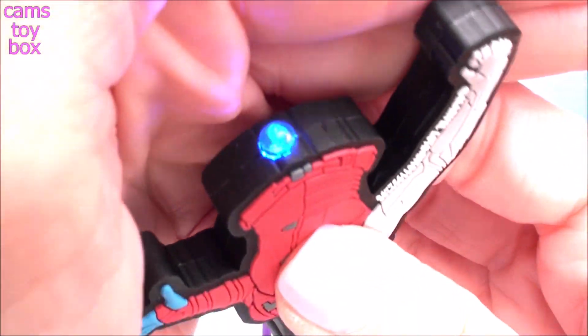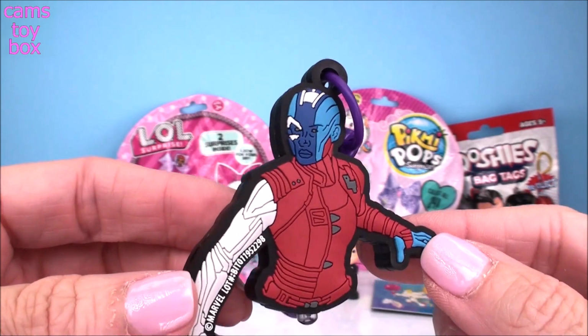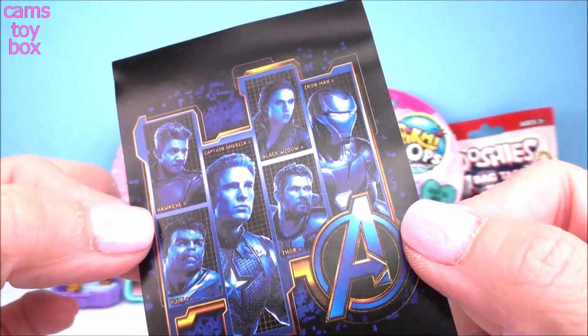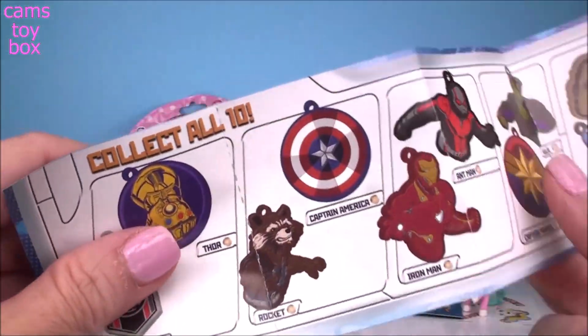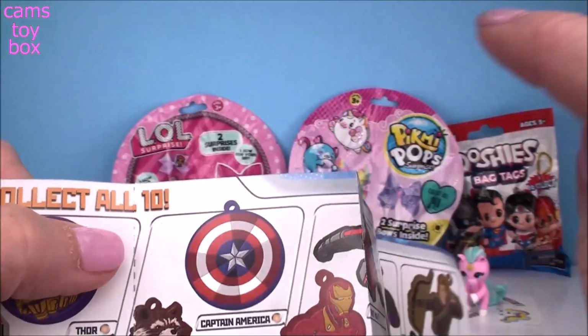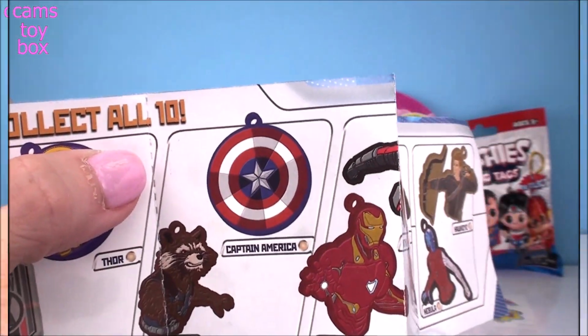Oh, my gosh. That is a beautiful blue, guys. Super, super nice. Matches the head and the hand and everything. These are nice. Here is the sticker that comes along with it. We got all the main characters on there, and it comes with a collector's checklist as well, and I'm telling you, each one of these are so, so nice. I opened the Captain America shield, and it was beautiful. I can't tell you how nice these are.